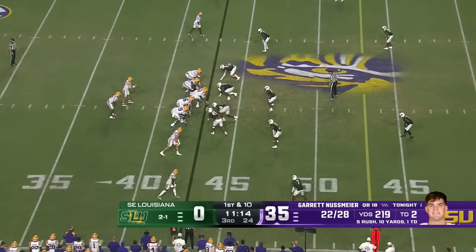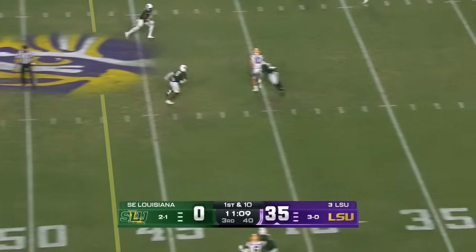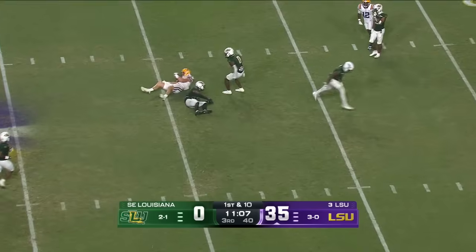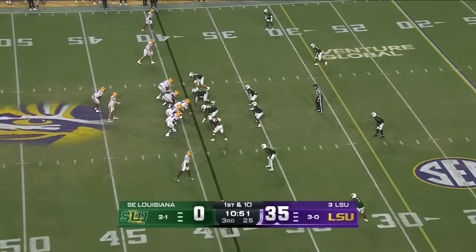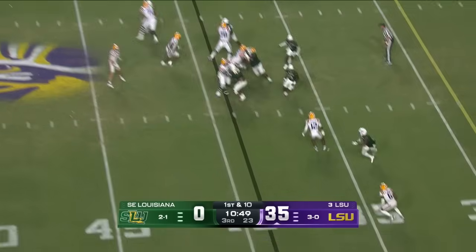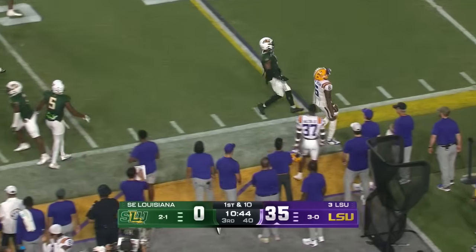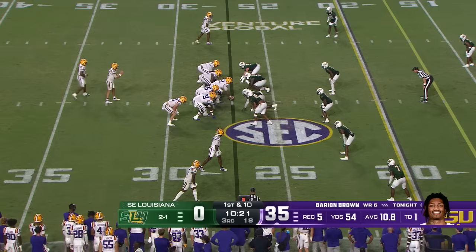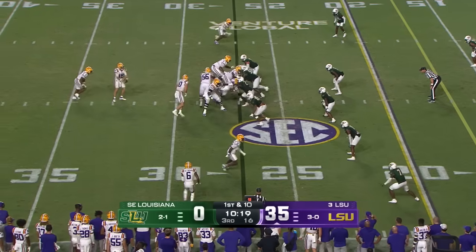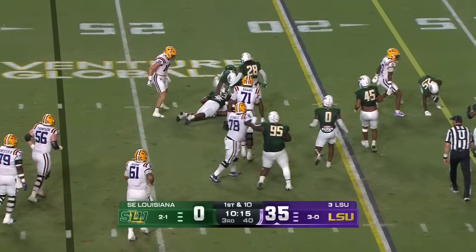They got to improve in certain areas getting into SEC play. Over the middle, that's a tight end, Bowers Sharp, and he picks up another first down. Oh my gosh! Marion Brown is trucking dudes. Out of the pistol now. And a run to the left side for Juwan Johnson.